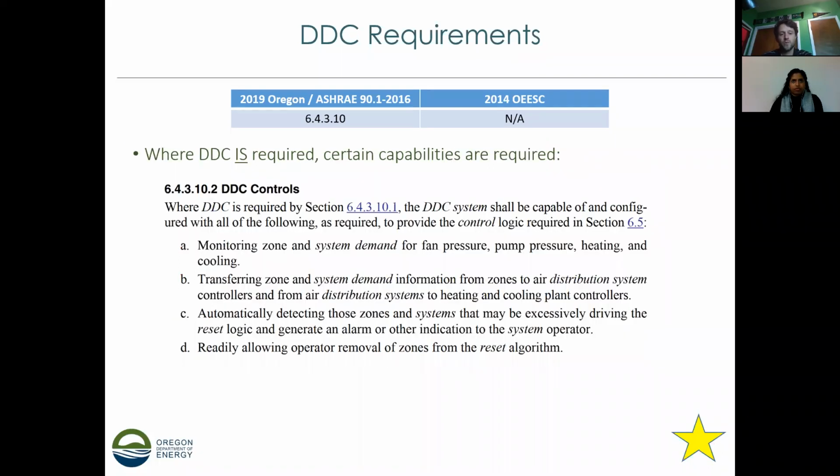And then where DDC is required, it's got to have the capability for monitoring certain zone and system demand parameters, such as fan pressure, pump pressure, heating, and cooling. And then one of the other criteria here is the automatic detection of the zones that might be excessively driving the reset logic, and might be controlling or dominating how that system's being controlled, and then to provide the ability for the operator to remove those zones from the reset algorithm if they're driving that reset and causing increased energy consumption.